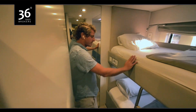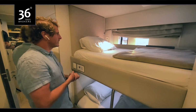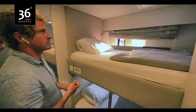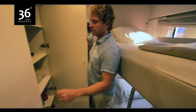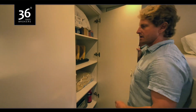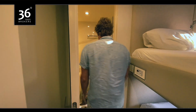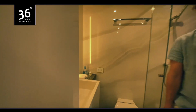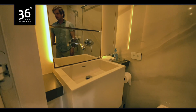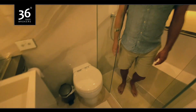So this is a bunk bed, and they're quite spacious, a standard size bed or single bed. We have reading lights, chargers, and we also have plenty of closet space in here. So there's both sides. And then here we have the same size bathroom that you get for all the other cabins. Very, very big, spacious, and nothing to worry about having someone tall fit in here.